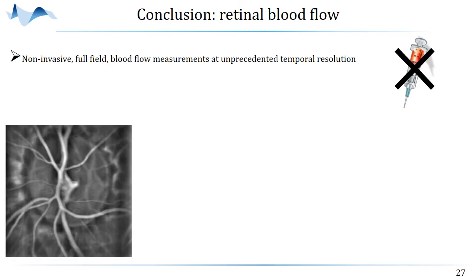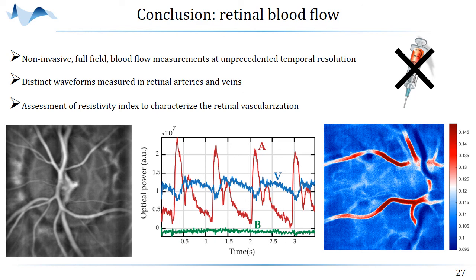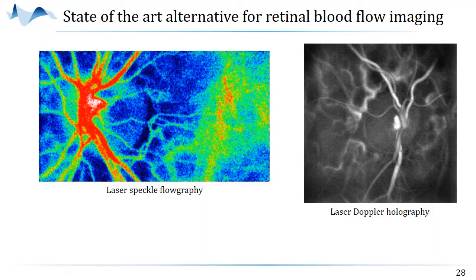Now, in conclusion about this retinal blood flow presentation, this technology, laser Doppler holography, allows non-invasive, full-field blood flow measurements, and with a high temporal resolution thanks to the full-field feature. We're able to measure distinct waveforms in retinal arteries and veins that seem to show that our blood flow measurements are very plausible. And this allows us to assess the resistivity index over the full field of view.